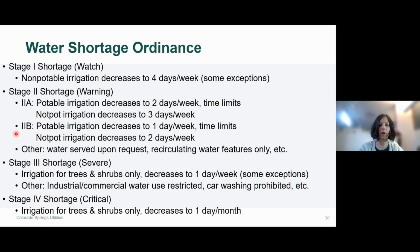Restaurants can only serve water upon request. If you have water features, you can only use them if they are recirculating water. There are several other things listed out in the ordinance that happen if we're in a stage 2 shortage. Stage 3 is severe. That's where we stop turf irrigation. The ordinance says that we're allowed to water trees and shrubs only, and only 1 day per week. Some other things might happen: indoor industrial and commercial use starts to get restricted a little bit if necessary, car washing is prohibited, a few other things like that. And then stage 4 is a critical shortage. Irrigation is limited to trees and shrubs only, and only 1 day per month. Each of these stages assigns days when you're allowed to water based on address, things like that.